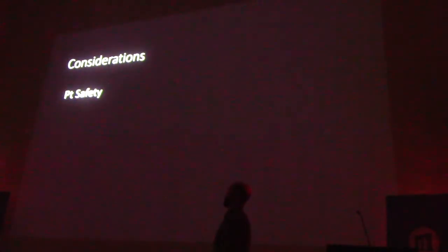So things to consider, just purely pragmatically, patient safety. Just consider rolling your patient onto the left side a little bit, get the baby off the IVC. And just make sure that they're comfortable.